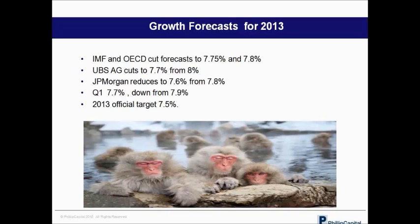In May, a lot of institutions worked out their forecasts of the China growth story. IMF and OECD cut forecasts to 7.7% and 7.8% respectively. UBS AG cut to 7.7% from 8%. JP Morgan reduced to 7.6% from 7.8%. Yes, cutting, cutting, cutting.